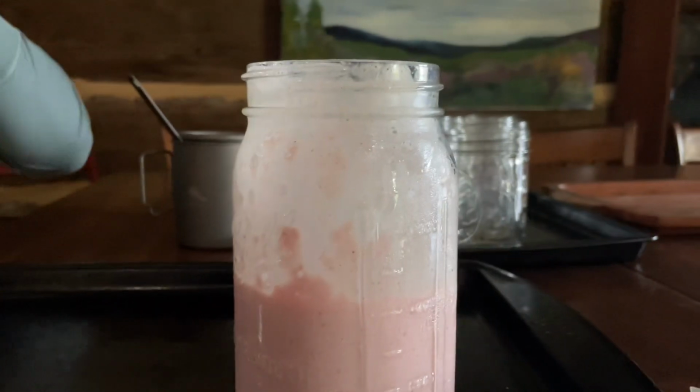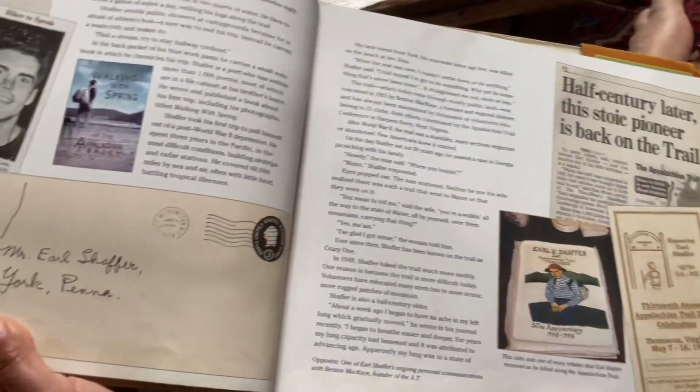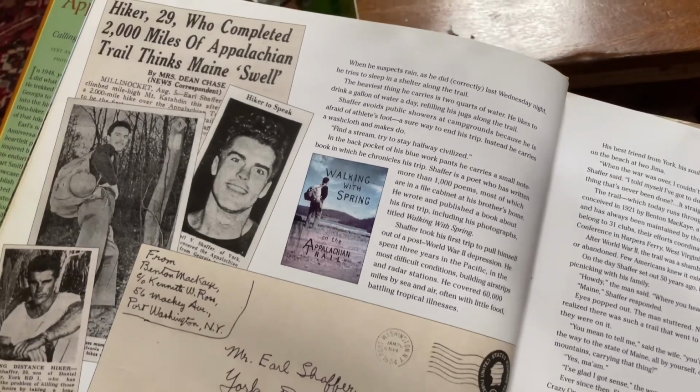So what do you think? It's really good. Yeah, right? Good. Strawberry banana. Oh, it's fun. Some light reading. This cookie bar is fantastic. It's really good. It's really good.